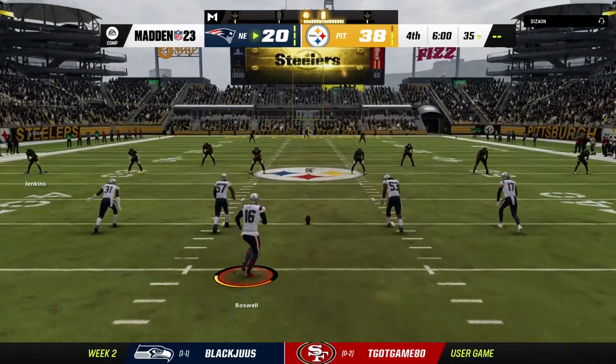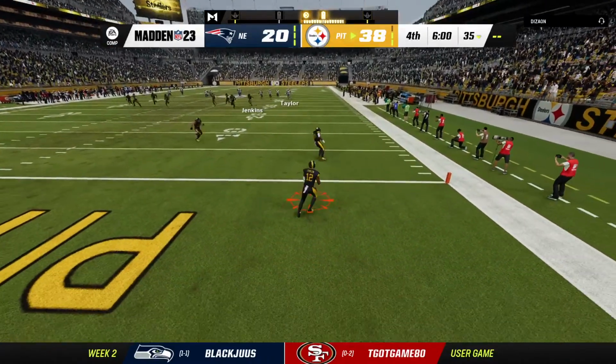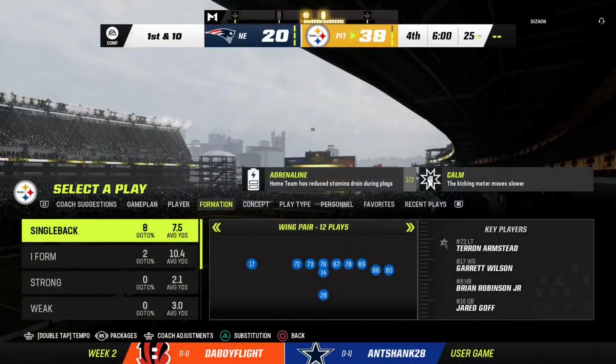Boswell on now to kick this one away. Johnson won't return this, and the football will come out to the 25.